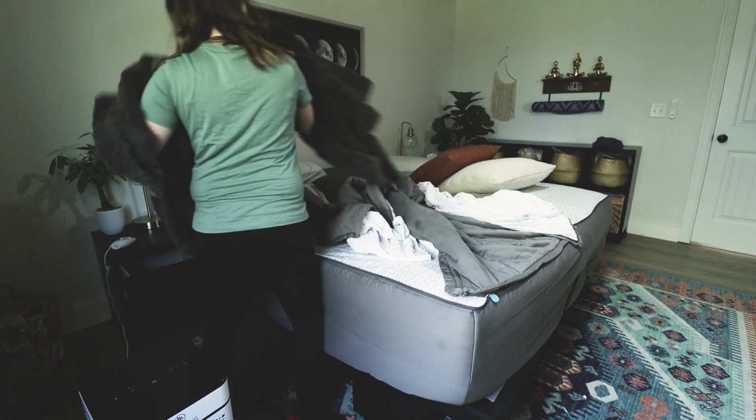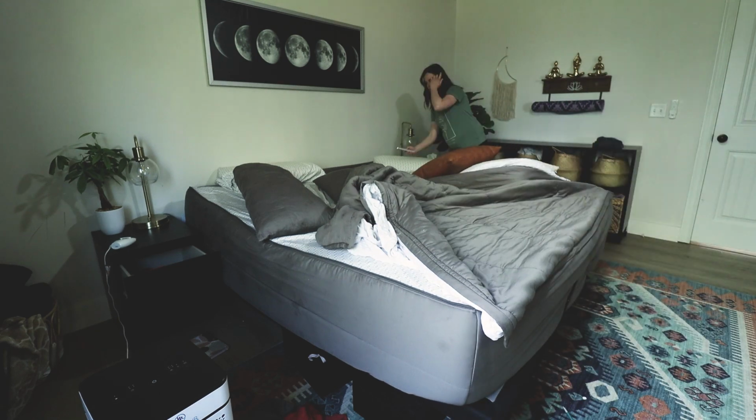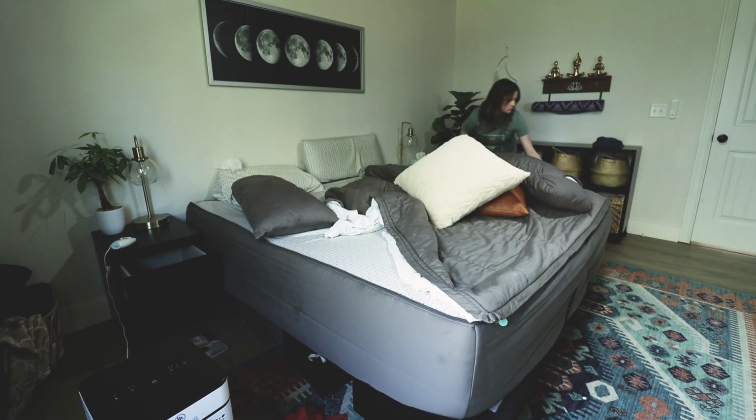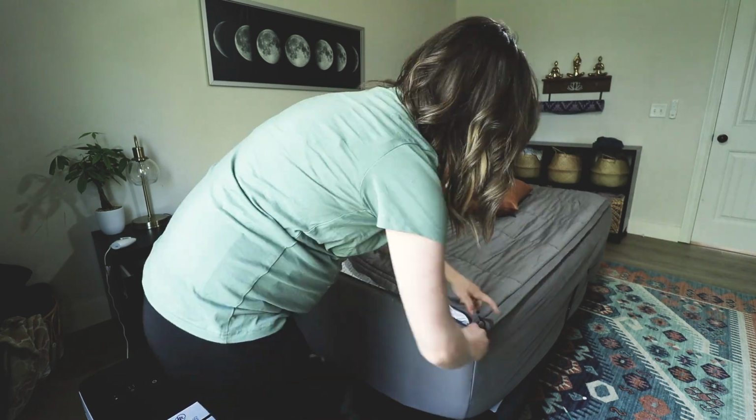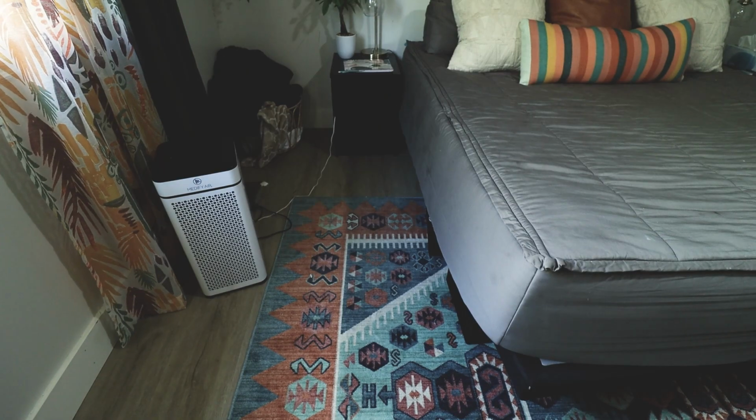So my daily cleaning routine is I take my first block and I come into my bedroom, usually first thing in the morning. Before I get up and do anything else, I like to make my bed, tidy up my room a little bit. And then I will go and I'll rest for a while. And then usually between 9 and 11 a.m. is my cleaning block. And during my cleaning block of the day, I like to do the dishes.